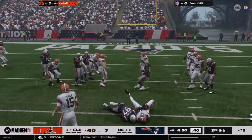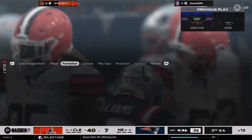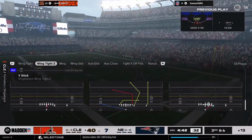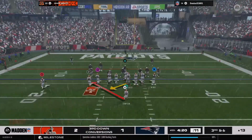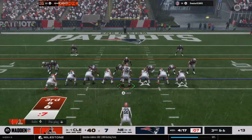Here's a run with their tight end. And he'll try to use that size and push forward, but it will not work. They're going to get him down behind the line. This is a play we've seen this offense have success with in the past, but here you have to wonder if they maybe tipped their hand a bit because that one went nowhere.